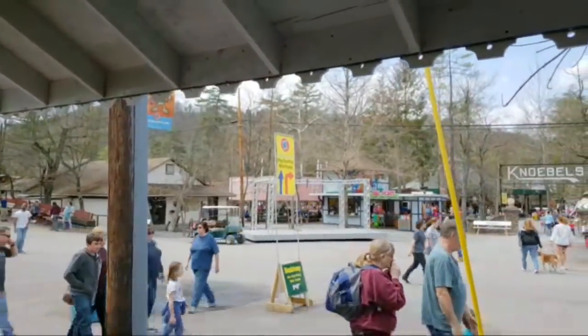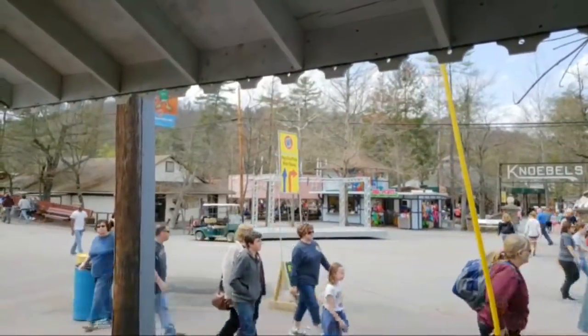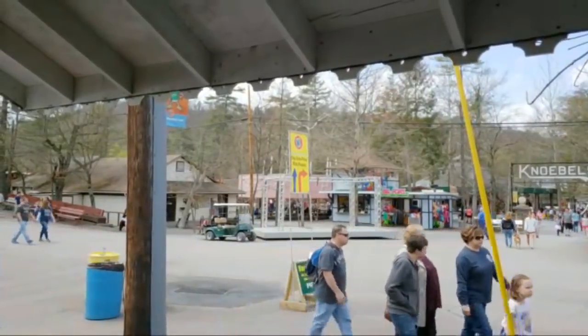Someone was asking earlier about shows they put on that stage right there. They have shows once the season really gets into full swing.